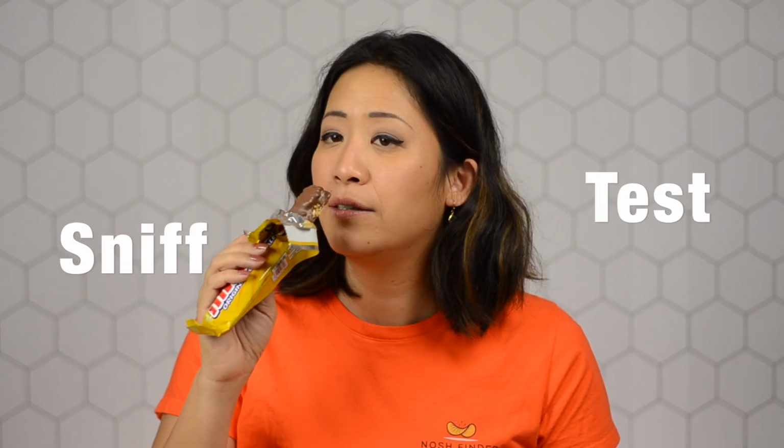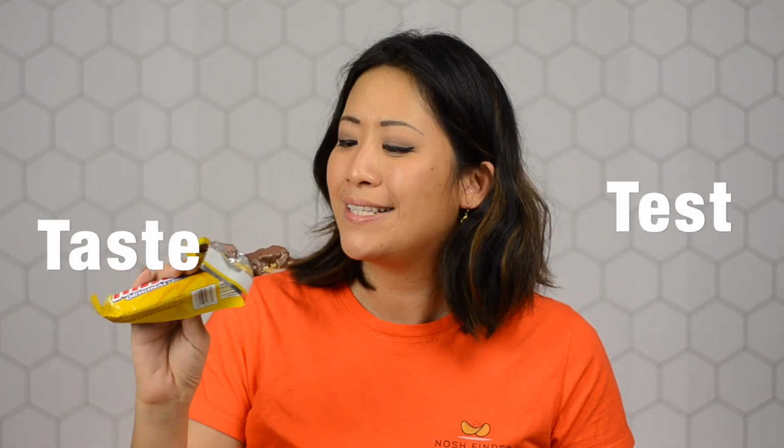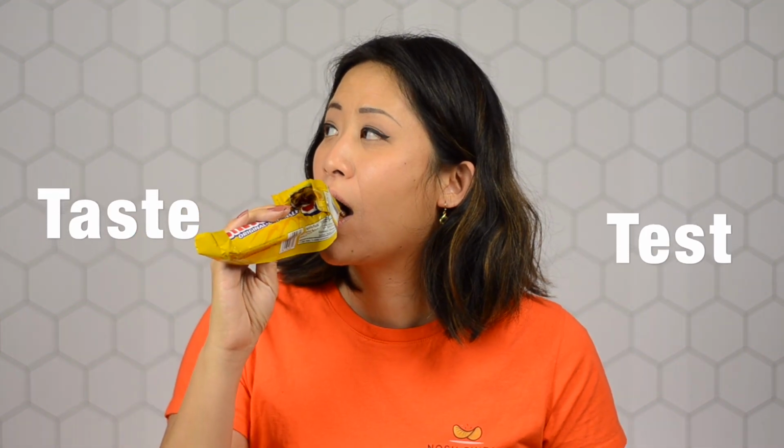And when I smell it, it smells like a richer type of milk chocolate. And a little bit of the caramel, but that's about it. So let's try it out and see how it tastes. This one has a lot of textures, a lot of flavors. I think it's a little bit too sweet.